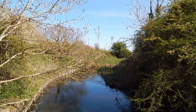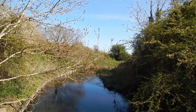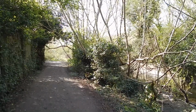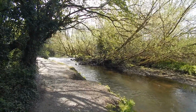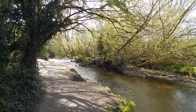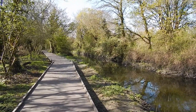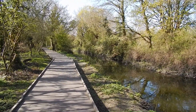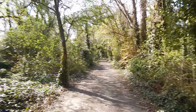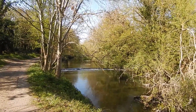Eventually we get back to the River Crane. I'm on a bridge crossing it. Now on a path following the River Crane again. Lovely view along the river here. The path is now a boardwalk beside the river. Still walking beside the River Crane, now in Brazil Mill Woods. A small weir on the Crane.